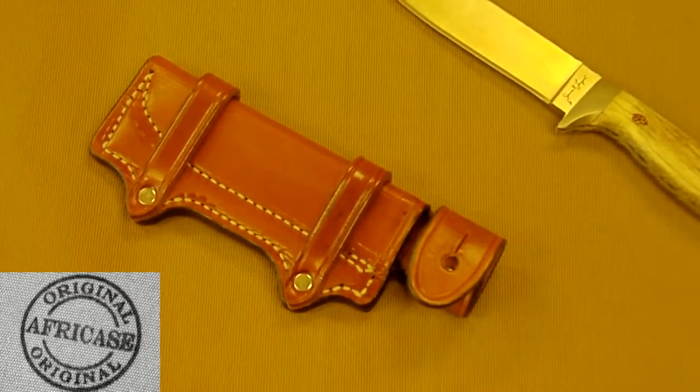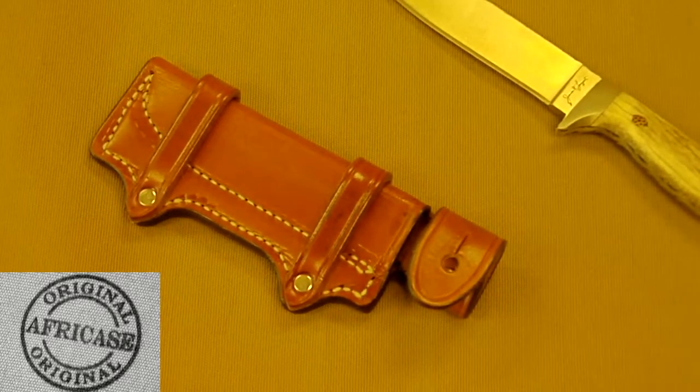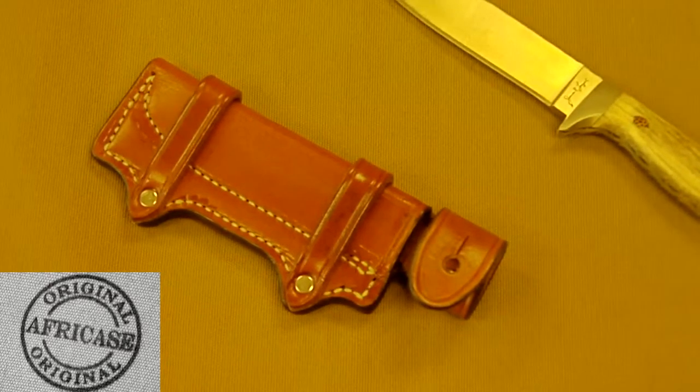This is one of the best scabbards. We've been using this one now for 2 months, and we can't say enough good about it. So stay tuned. When we get the packages, they're going up on the website.